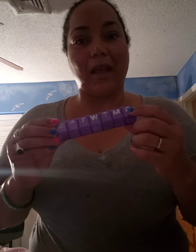Anyway, this pill box is different. This one goes by the days: Sunday, Monday, Tuesday, Wednesday, Thursday, Friday, Saturday. So if you have a once a day medication, you can use something like this, a simple little pill box, pill organizer that they sell individually, just like this.